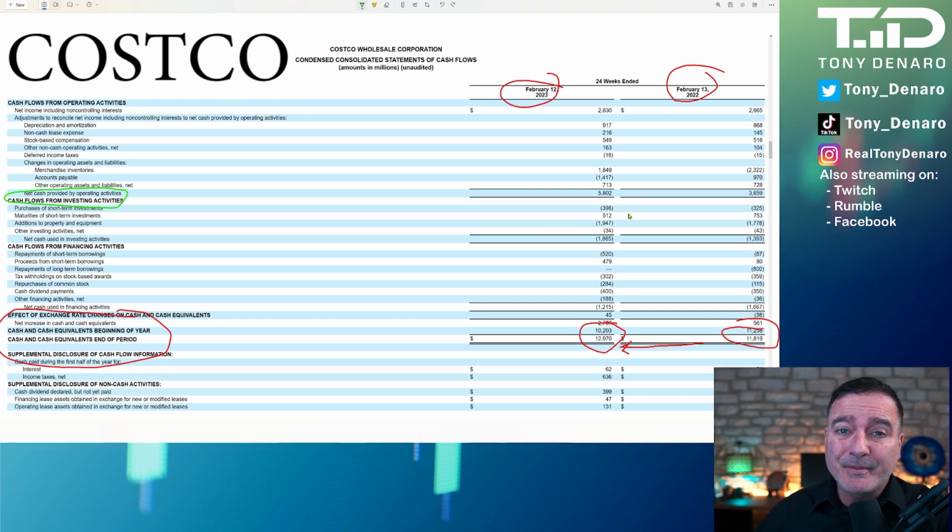You might see positive numbers in this section if the company earned money off of some of their investing activities, as we have here, $512 million on maturities of short-term investments, or if the company sold some property or equipment, you would also have a positive number there. Bottom line, looking at a negative number on investing activities doesn't tell the whole story. You do need to take a moment to understand what was impacting cash flow from investing activities on a positive basis and a negative basis.